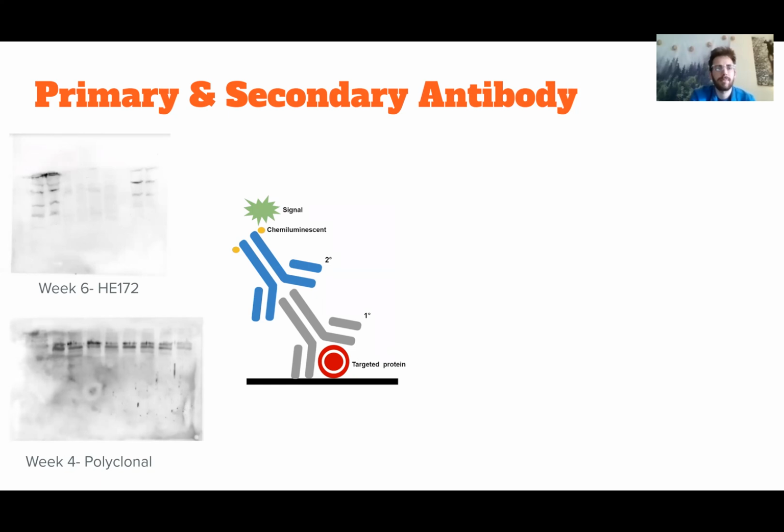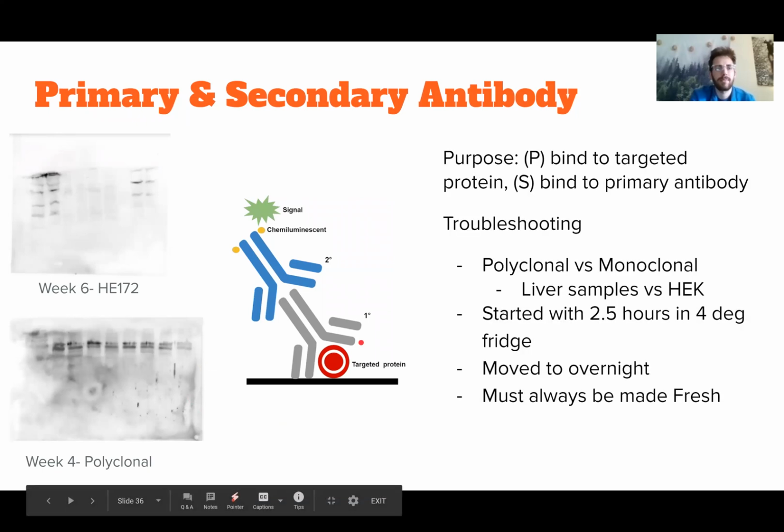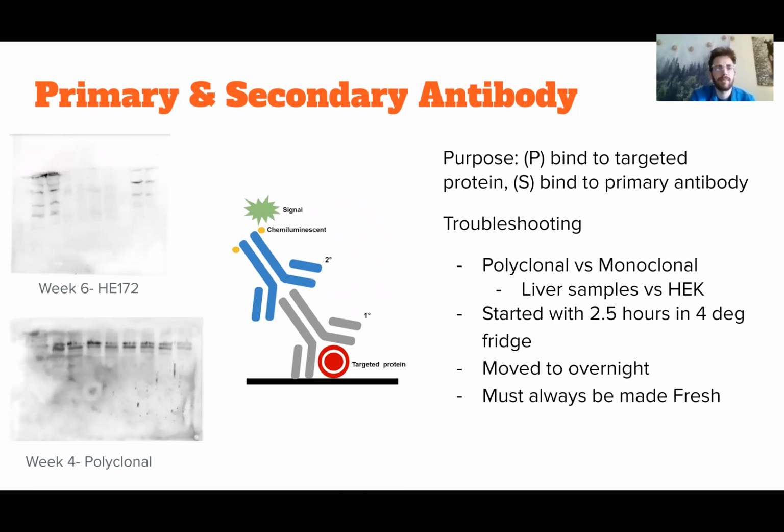So it will pick up any size of Cyclin E or any type, and it will attach to that, which is why we see different types of images. For example, if you're looking at our images on the left from week 6 for the HE12, the liver samples, which are supposed to be in the middle of our blot, you're not seeing a very good detection of them. They're really faint, you can't see it. Whereas in the polyclonal, that bottom week 4 blot, you're seeing a lot more background, or what we call looks a little bit dirty, and it's more dark, but you're also seeing darker banding. It's picking up more of that.